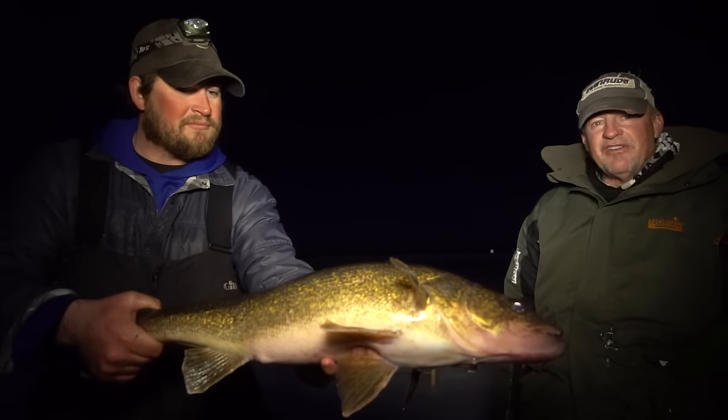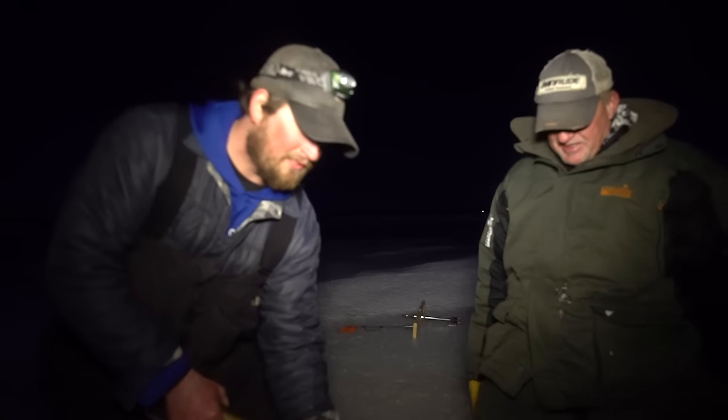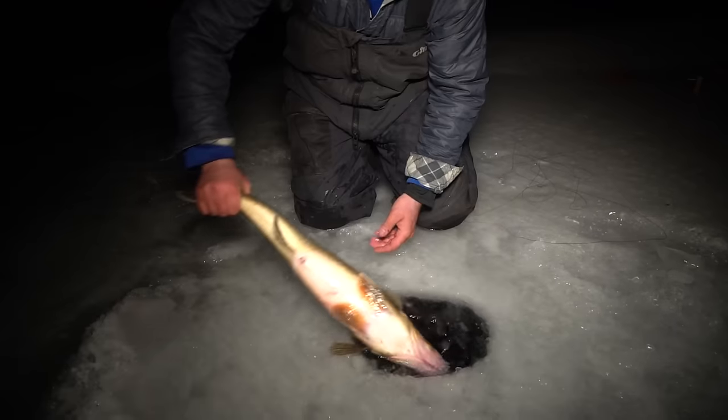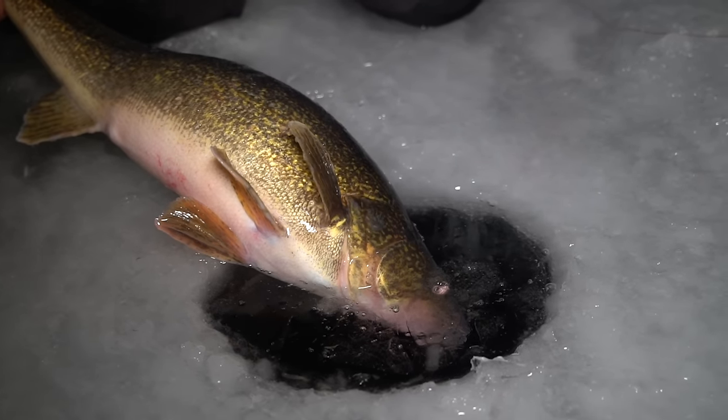Gotta love it. Hey, maybe we should put the tip-ups all back out now that it quieted down in here and stay here. Let them marinate a little longer. Yeah, I'm liking the moonlight. Hey, I'll tell you what, let's get her back in there and for another day, somebody else can catch that trophy.